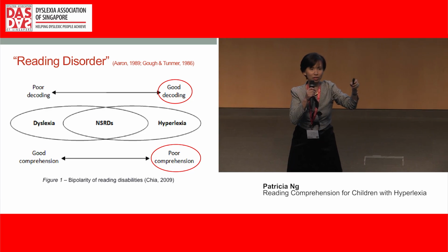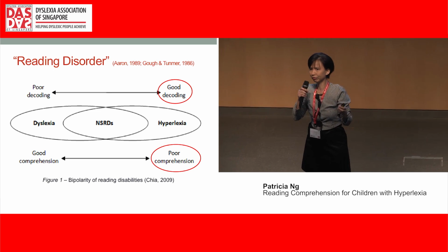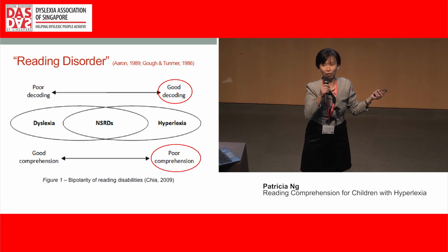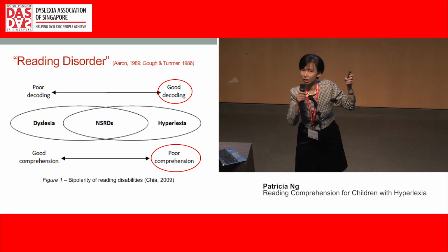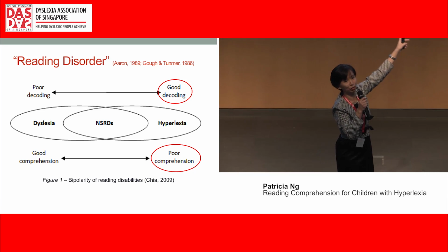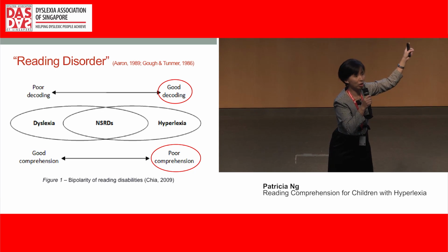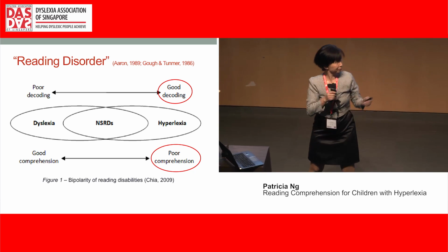So relative, some researchers define it in terms of like 1.5 standard deviation, or some define it more, right? So there's a lot of argument. Here in this bipolar opposite, two ways opposite to dyslexia. Two ways. Which two ways? Quite obvious, right? You see the two arrows. Opposite in terms of decoding, opposite in terms of comprehension. Okay?